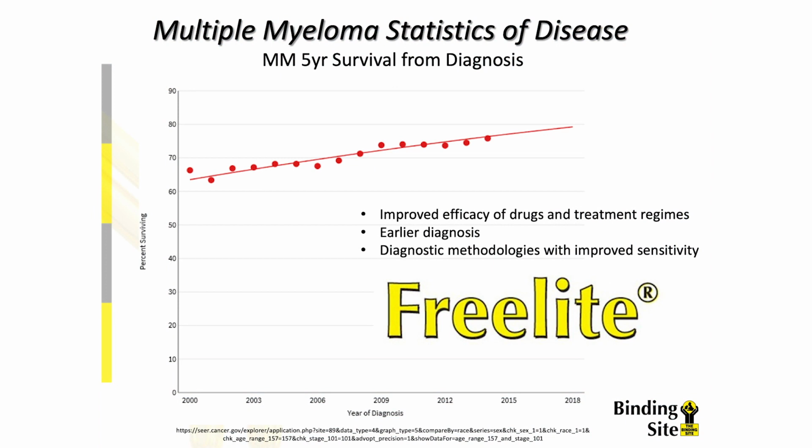Through the efforts of warriors like you, the efforts of healthcare professionals, many of whom you're going to hear over the next couple of days, and organizations like the IMF, we are doing better. The 5-year survival rate for multiple myeloma less than 2 decades ago was just over 60%, about 62%. Now the 5-year survival rate is approaching 80%. And where's it going to go beyond this? Someday we're going to have a cure.